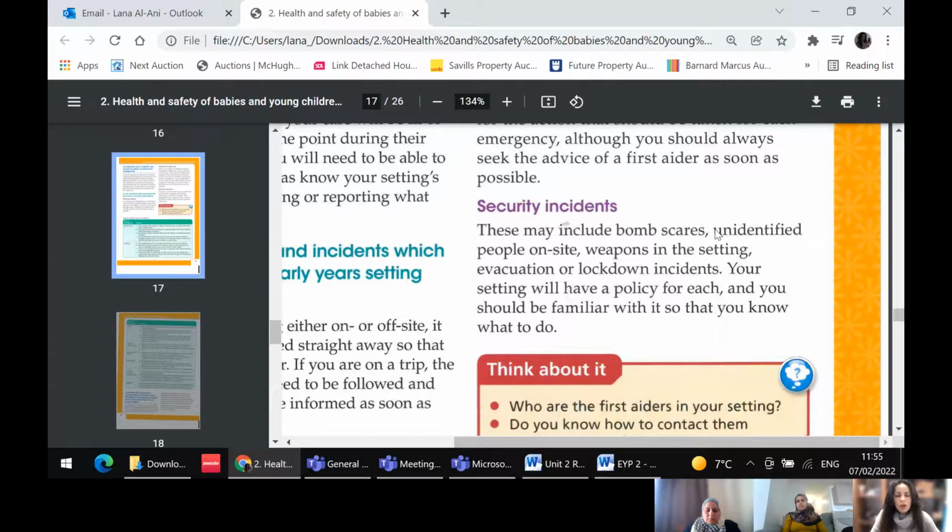Or in case of a lockdown in the nursery because of a riot or because of any big issue outside. So you need to follow the policy if this situation has happened.